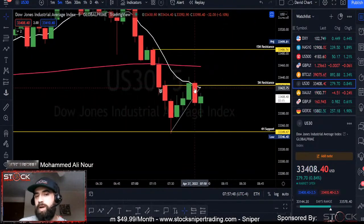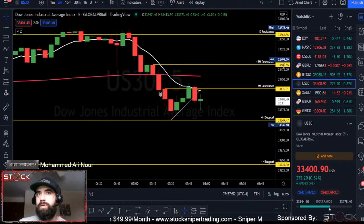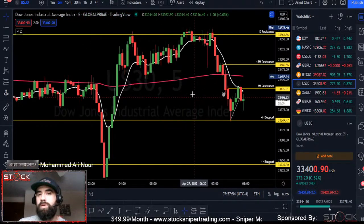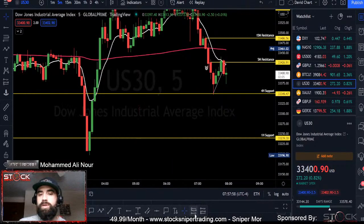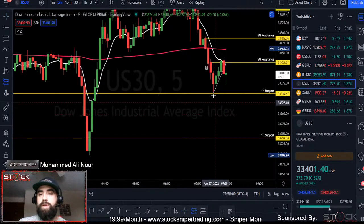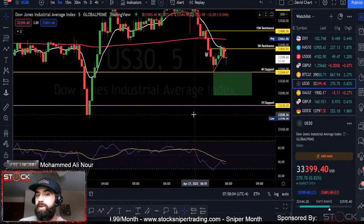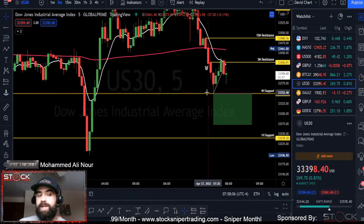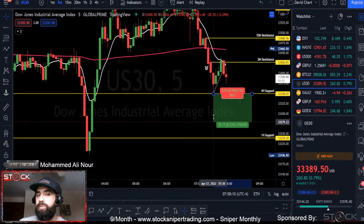Okay, so they sold it off, have an engulfing candlestick here. All right. Looking for short-term sells if US 30 wants to continue in the sells, guys. US 30 has been bearish for some time. Okay, you can see that we just recently tapped below the moving average. All right, so watch and see how this is going to make a move.